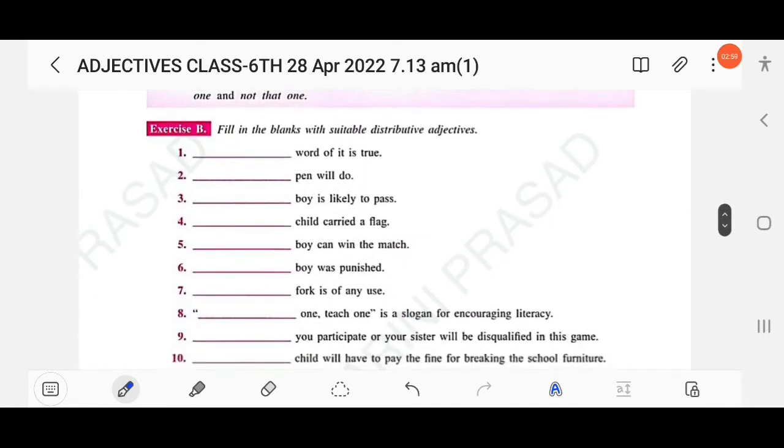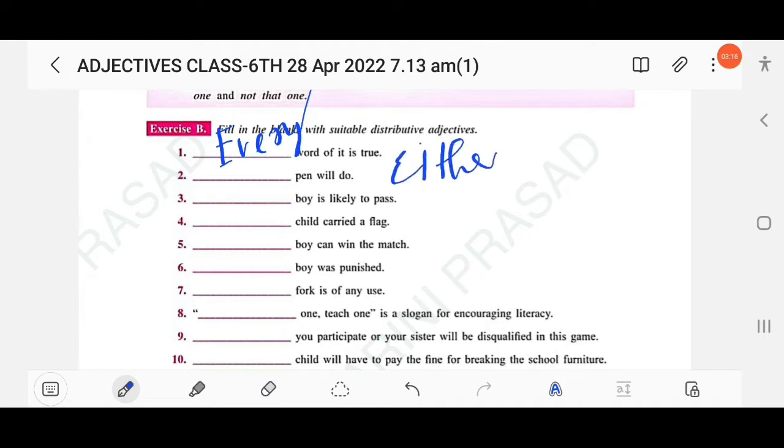The next, fill in the blanks with suitable distributive adjectives. Dash word of it is true. Every word. So here you have to write every. The next, dash pen will do. Either. Here you have to write either. The next, dash boy is likely to pass. Neither boy. Neither. The next, dash child carried a flag. Each child. Each. The next, dash boy can win the match. Either boy. Either.